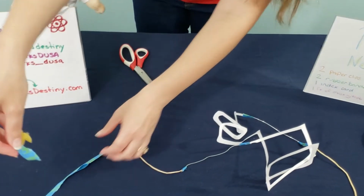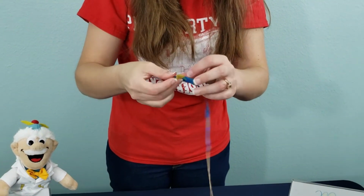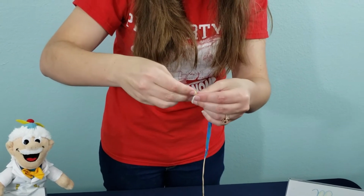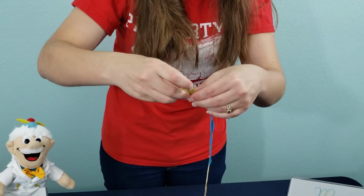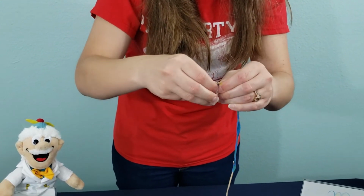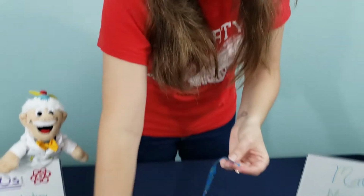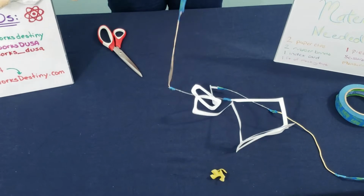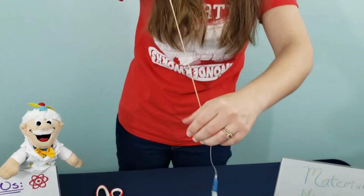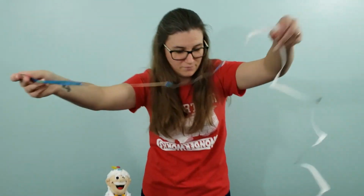I'm going to take this random piece of pasta just because I have it. And try to attach it. Oh no! My pasta! Oh no! My pasta isn't working, so for this, I'm actually going to leave it out. You don't have to use it. I'm gonna leave you with some questions at the end, and we'll see how long my chain actually is.